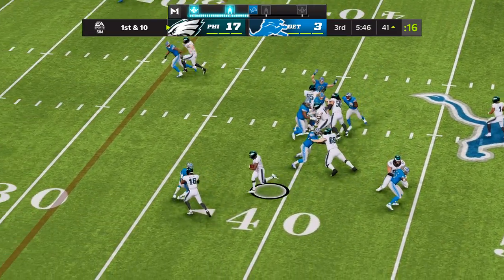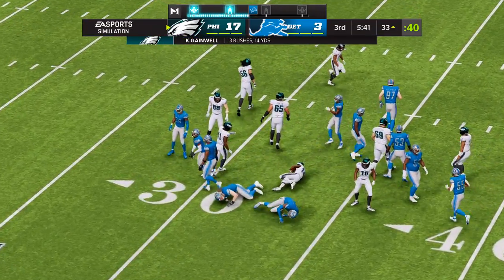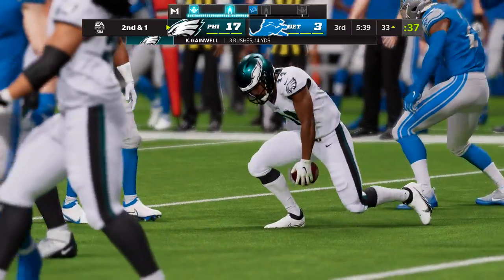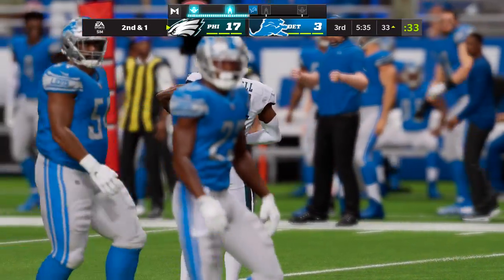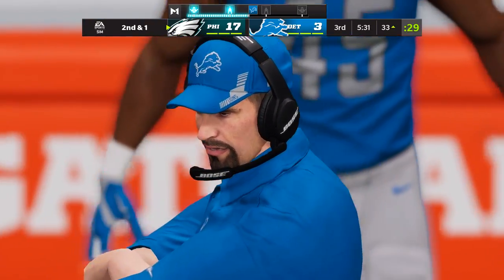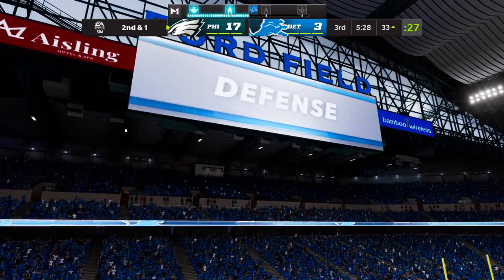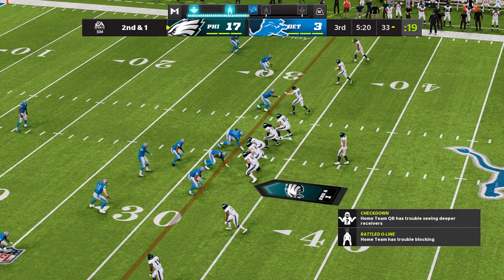On 1st and 10, it's Gainwell. Able to fight through one tackle. And a pretty little juke move there on a nice gain. Give him 9 on the carry that time, and they're set up with a 2nd and 1. Well, you certainly have to give a little credit here because they are playing this game now at their pace. This is ball control football, sustained runs, taking their time, and making it work.